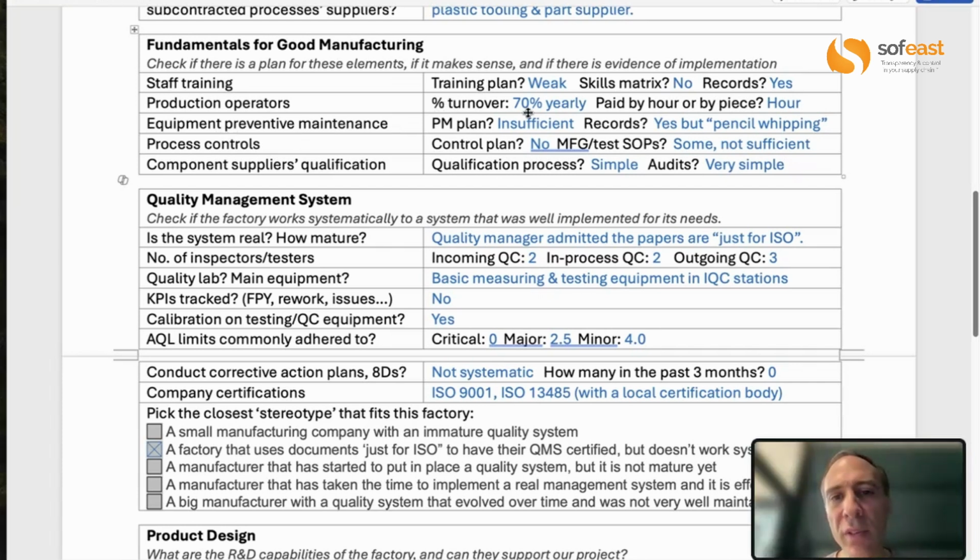Preventive maintenance of the equipment? Do they have a plan? Try to estimate a little bit, to evaluate it. For example, they have something like morning cleaning and so on. But what about stencil cleaning, and what about the reflow oven? Okay, nothing. Well, that's insufficient, right?